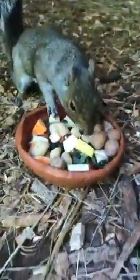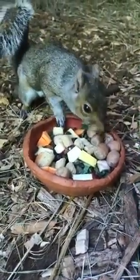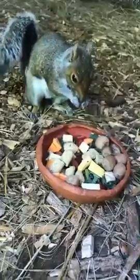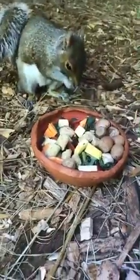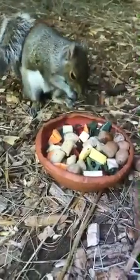Oh, yeah. Like, I just want all the acorns first. So cute. Yeah, so that's why he's with us. He's been with us since 2014, I believe.